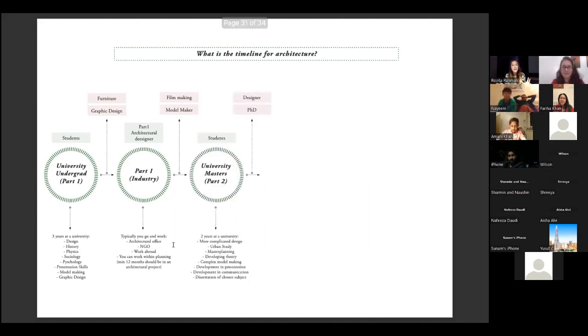Then you come back and you do 2 years of master's or postgraduate diploma. And in these 2 years, you learn more complicated design. You do urban studies, so you don't just look at a building, you maybe look at a city and understand how all of it works together: the roads, the landscape, the buildings, the different types of buildings between hospitals, schools, housing, community centers, sports centers, and you understand that in a whole urban context.